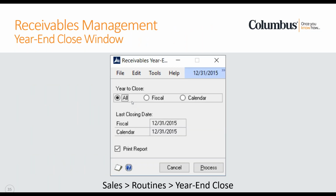So the first step is to go ahead and get into that year-end close screen. So again, this was under Sales, Routines, and Year-End Close. And you'll notice here that you can close all or the fiscal or calendar year. So in this case, we're talking about the calendar year typically. So we would go ahead and select calendar if we have a different fiscal year. But if our calendar year is the same as our fiscal year, we can leave it set to all.